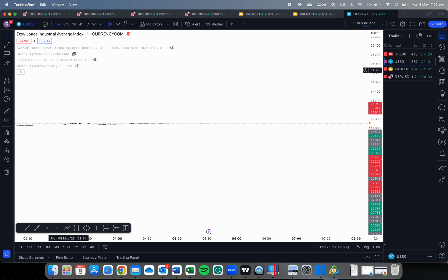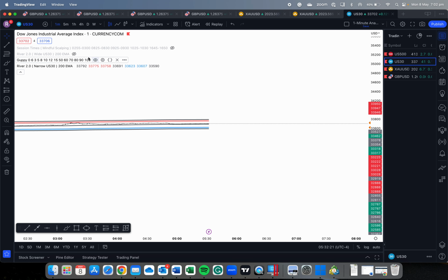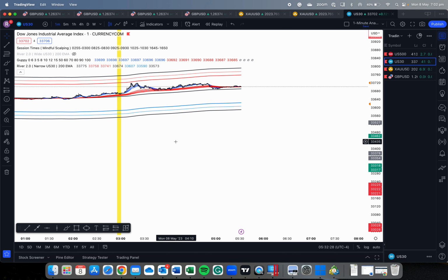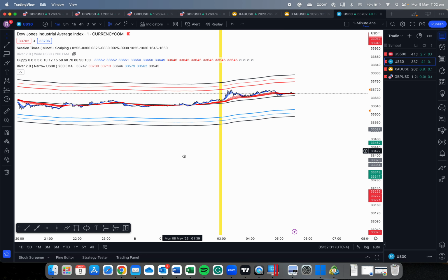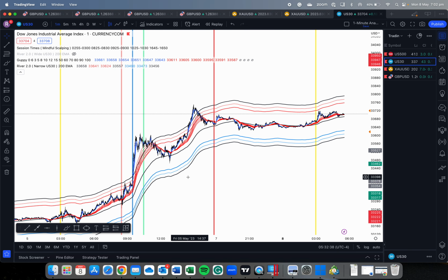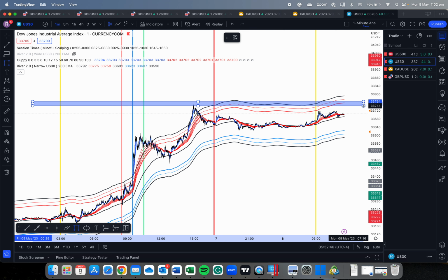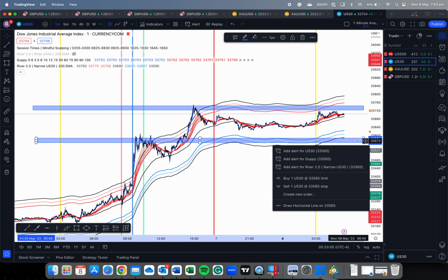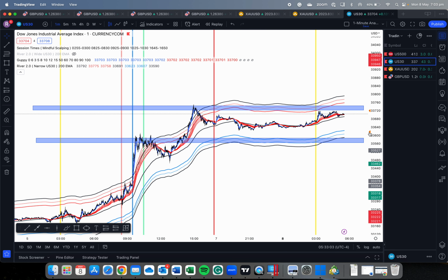And on that 1 minute, if we go on to the narrow, the guppy, and the session time, this is what we're looking at. Very simply, essentially I'm just right here, in this zone, and in this zone here. These are my two zones, and I've got some alarms set, and we're just seeing if it's going to go anywhere beyond that.